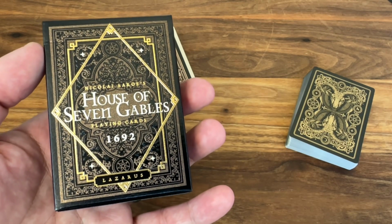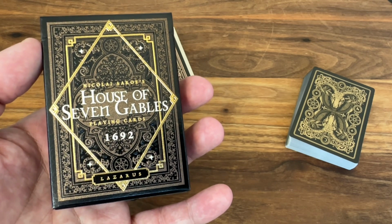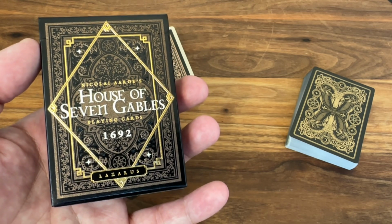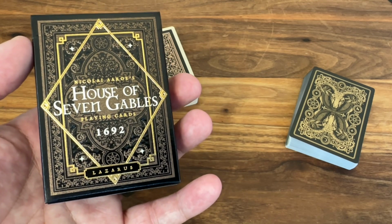So anyway, that's it. That is the look at House of Seven Gables, a mysterious deck with a sort of open-ended story behind it that sort of leaves the reader wondering. Very fun deck. I love the lore behind it, and I love just getting to explore some fantastic artwork throughout.